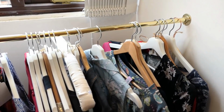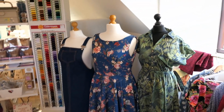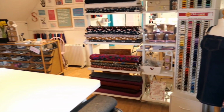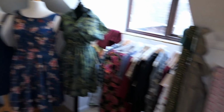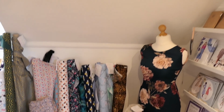This is where I struggle because half my wardrobe ends up here. We have to change them regularly and it's tricky to keep up with everything, so just gives you an idea where we are.